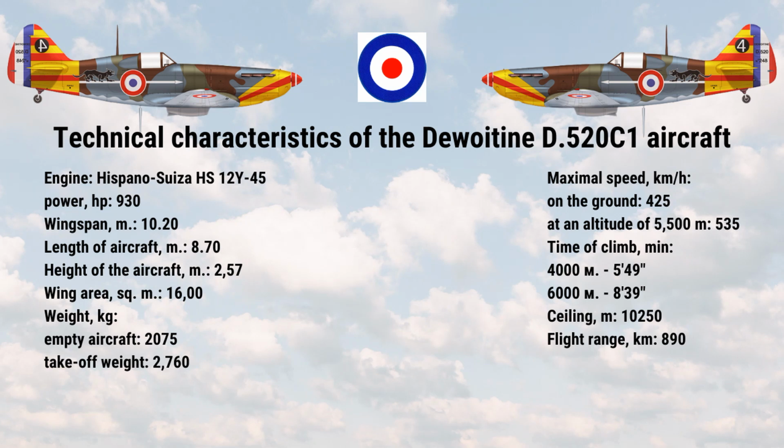Technical characteristics of the Devoitine D.520 aircraft. Engine, Hispano-Suiza HS-12Y45. Power, HP, 930. Wingspan, m, 10.20. Length of aircraft, m, 8.70. Height of the aircraft, m, 2.57. Wing area, square m, 16.00.